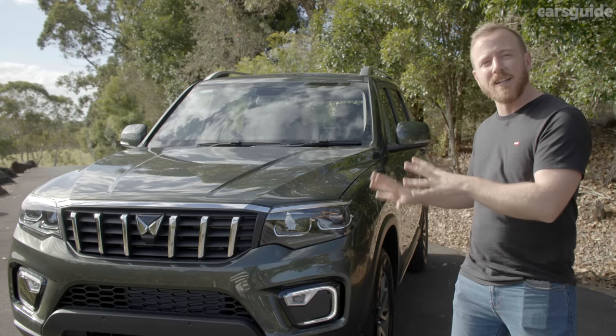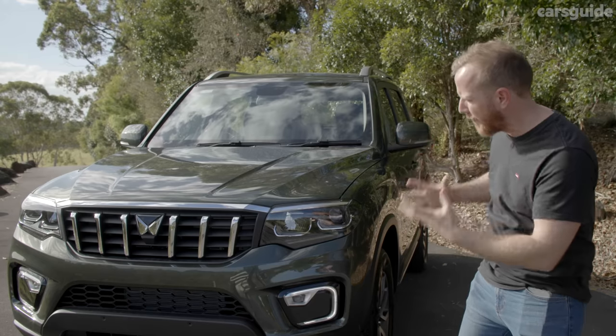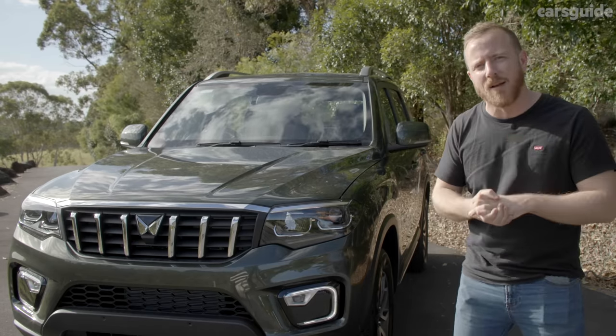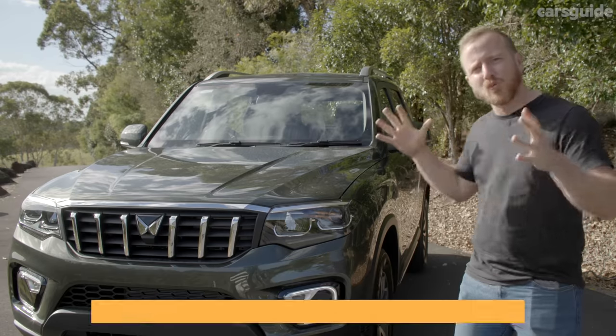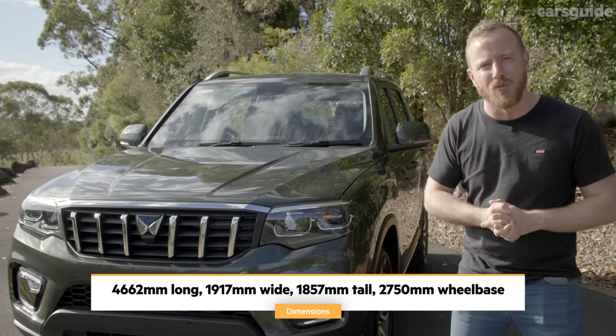Now, the lights are all LED, save for the brake lights at the rear. The alloys are 18 inches, and I even like this kind of new look front end, which is both bold and subtle at the same time. It does, however, look a little small for a large SUV, right? That becomes even more apparent when you climb into the third row.